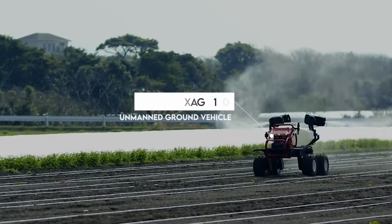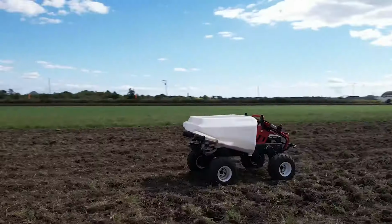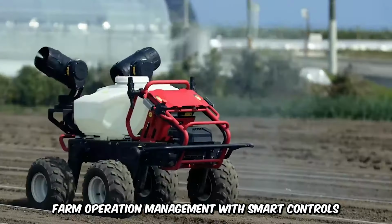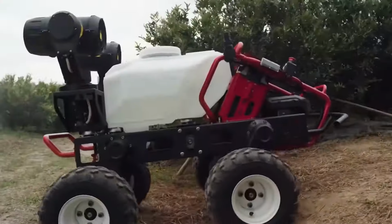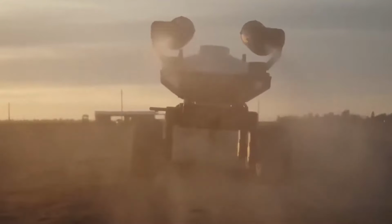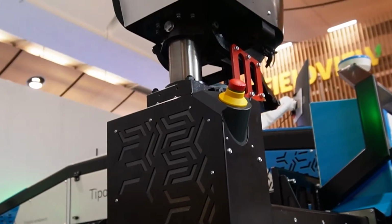How about the XAG R150 unmanned ground vehicle? This technology is a giant step towards achieving complete automation in the agricultural space. The machine offers unmanned farming operation management with smart controls and features a modular and adjustable design, an optional payload system, a brushless motor, AI mobility control, and intelligent road condition prediction. It also adapts to various attachments like sprayers. This super versatile machine is a must-have. Watch how this autonomous crop management vehicle traverses the fields.